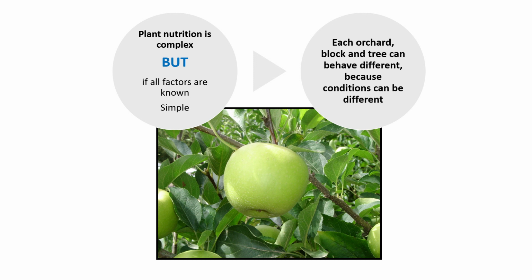So I always tell the farmers, just like any farmer in the world, you always sneak a peek at what your neighbor is doing, and then tell the fertilizer guy, but he's doing that, is that working? Every orchard is unique because the conditions in that orchard are unique. So you have to treat your orchard on its own.